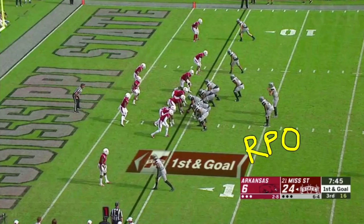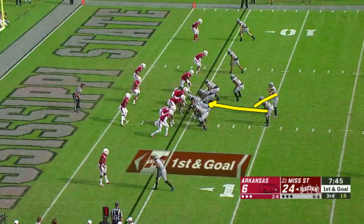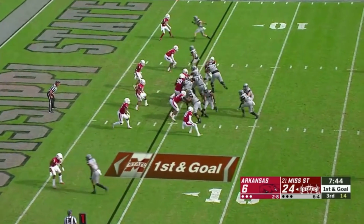This is a fun one to watch, an RPO down here on the goal line. And the 3 options are running back on that zone run. Quarterback can then option to keep and run. Or he's got a tight end coming across to get down the line to be his pass option on the backside. So it's a 3-option play.